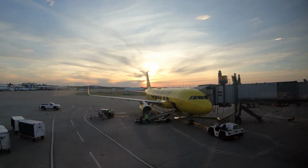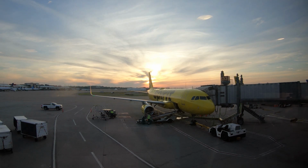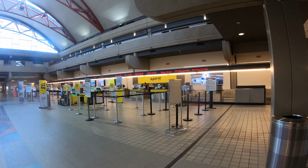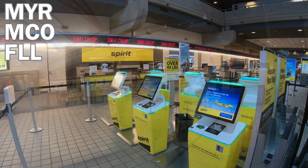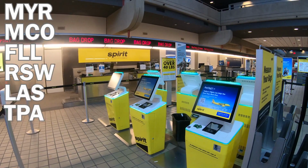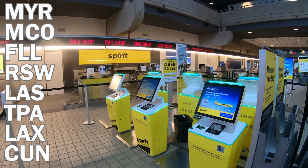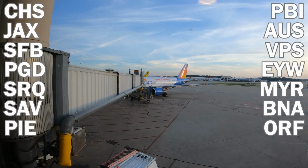Low-cost carriers Spirit and Allegiant are growing rapidly at Pitt. Spirit currently offers 8 destinations, with their primary services to their focus cities Myrtle Beach, Orlando, and Fort Lauderdale. They also offer multiple weekly services to Fort Myers, Las Vegas, Tampa, Los Angeles, and 3 weekly flights to Cancun. Allegiant offers travel to 14 destinations.